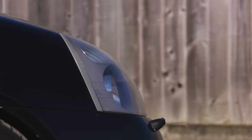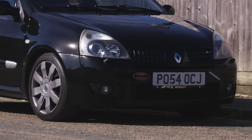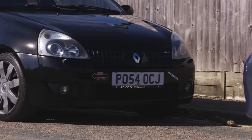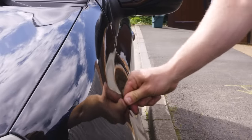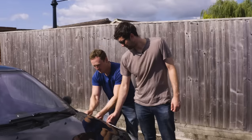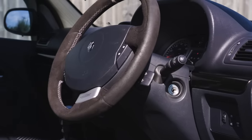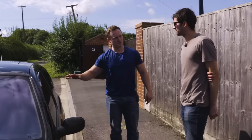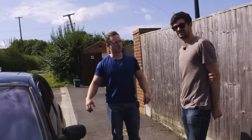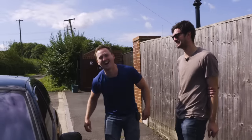Classic clouded headlights that Clios suffer with. It's got a Ram Air sticker, so maybe it actually has a Ram Air induction kit, which would be good. I think these are plastic. Look at that, you can actually push that in. This has got cruise control, so it's quite a well-specced one, which is unusual. That's going to work against us though, it'll be a bit heavier with the added spec. But it means I can relax a bit more at Cadwell. Please get cruise control, that'd be amazing.